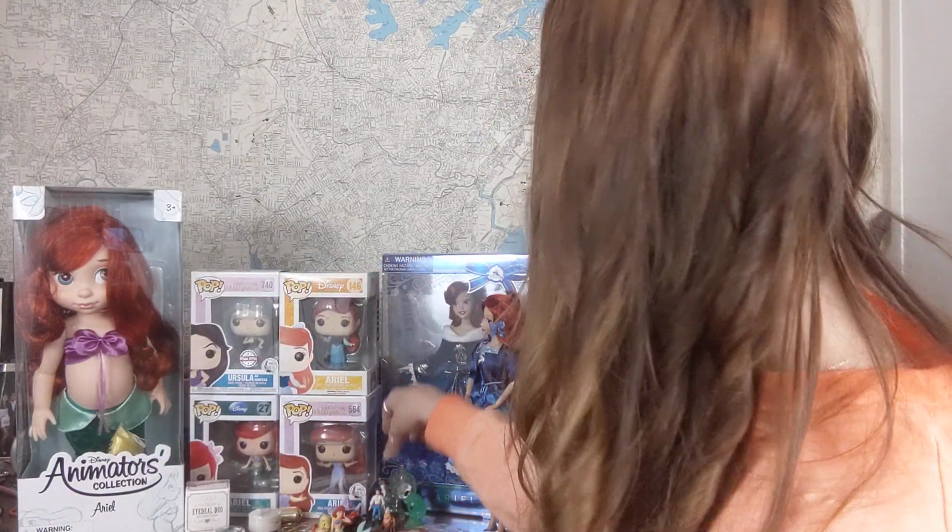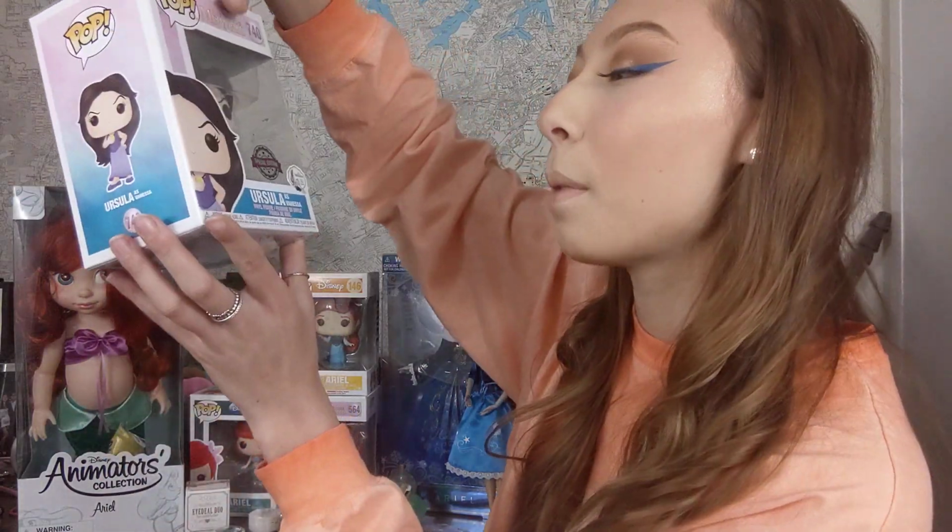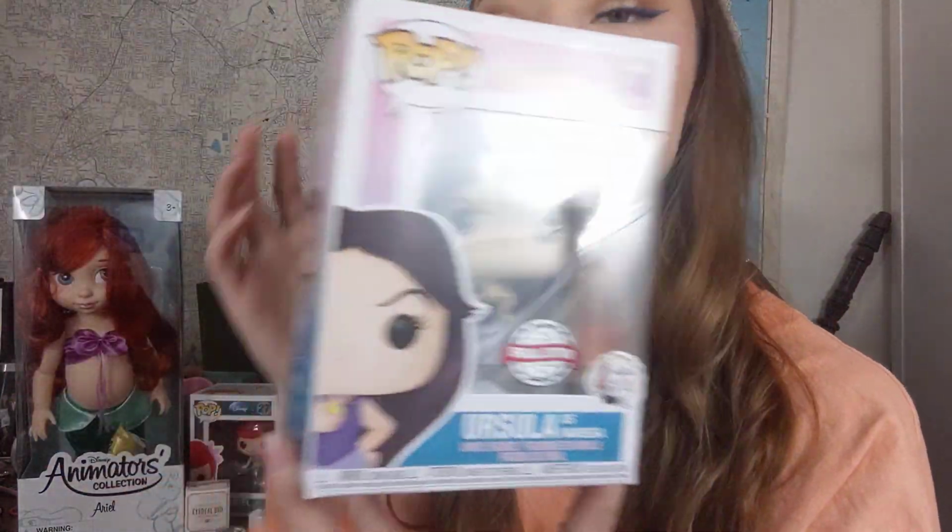Okay, let's go into some pop vinyls. So behind me I have 4 pop vinyls from The Little Mermaid. Over here I have Ursula as Vanessa from the 30 Years collection. So she's special edition, I think they came out with her last year. Yeah, it was last year.